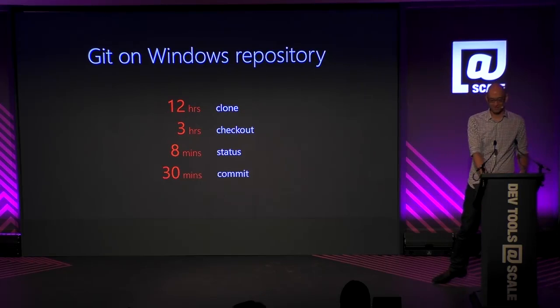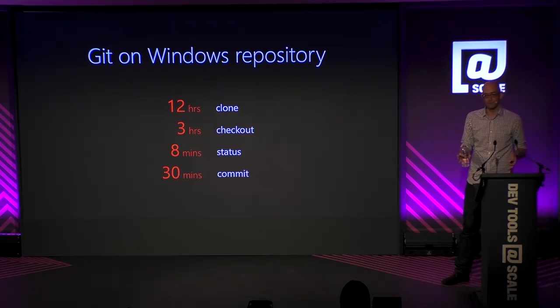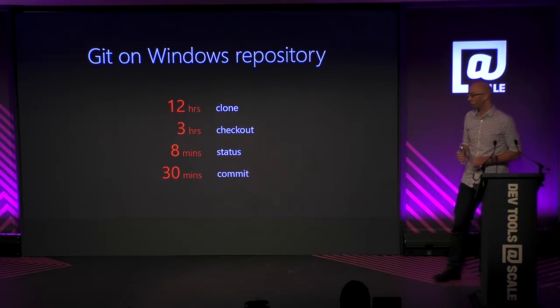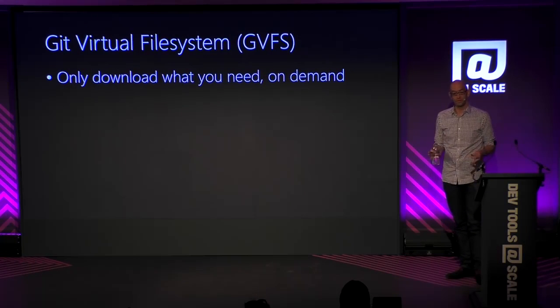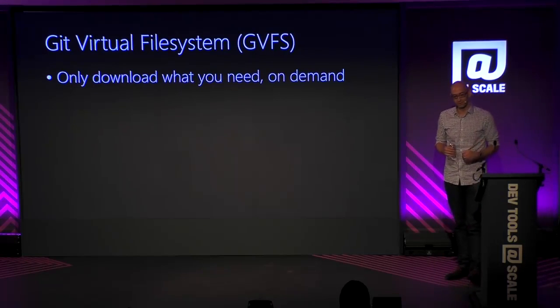And you can point to this and say, well, NTFS is kind of a slow file system. And I'll give you that, it is, compared to ext3, even HFS+. The file system on Windows, NTFS, is not super duper fast. Granted. But there's like 30 minutes to do an add, to add one file and commit it. Is 10 times faster acceptable? No. Is 100 times? Still no. This was simply problematic. So we had to try to come up with a rather original solution. And that solution is what we call the Git Virtual File System, or GVFS. The goal is that GVFS will only download what you need when you need it from the server.